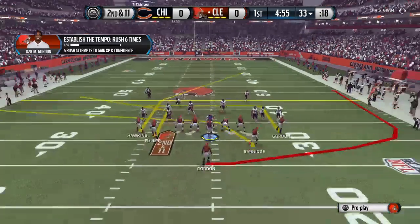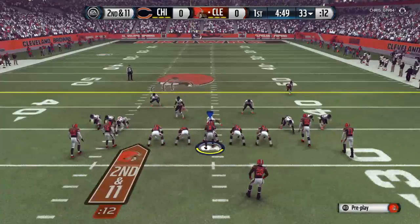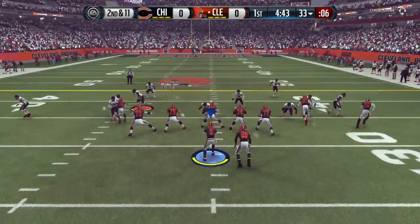Looks like they're in press coverage here. Gordon's lined up as the single back. The quarterback, he's changing the play with the wide receiver with those hand signals.